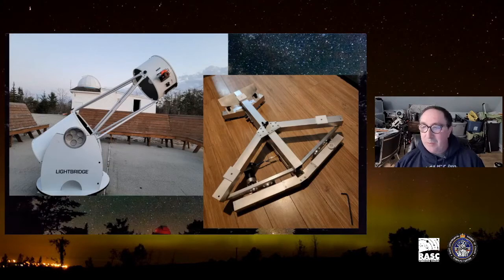I bought a tracking platform from Crossbow Platforms in California, a really great company to work with, and a gentleman that owns it, he put me higher on the list because he knew what I was doing out here for stargazing, tourism and outreach. So I got my platform last week, and I'll show you another picture, actually, of the whole setup.